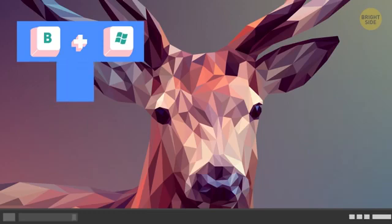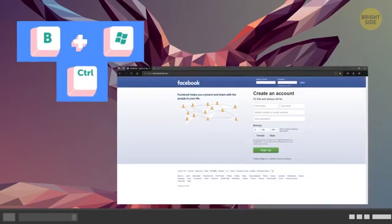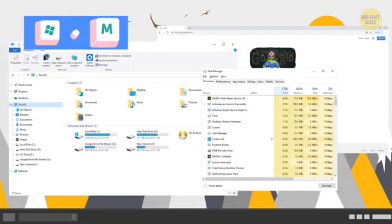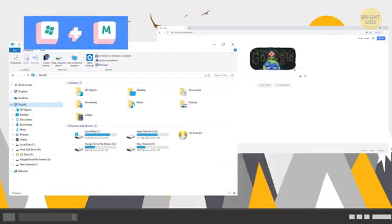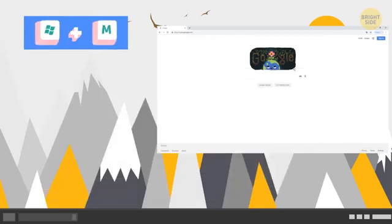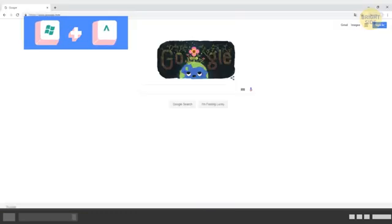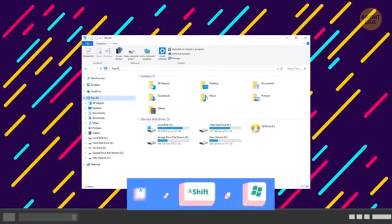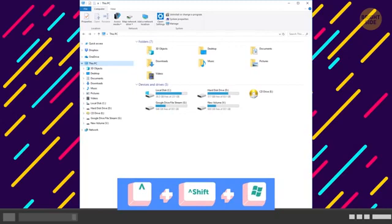The Windows logo key, Control and B can instantly switch your computer to the program indicating a new message in your notification area. And if you have way too many windows open at once, press the Windows logo key with M to minimize them. Don't worry, if you need to maximize them back, the Windows logo key plus the up arrow will do the job. When it comes to an active window, the Windows logo key can also stretch it to the top and bottom of your screen if you press it with Shift and the up arrow. Way better than dragging your mouse cursor all over the screen.